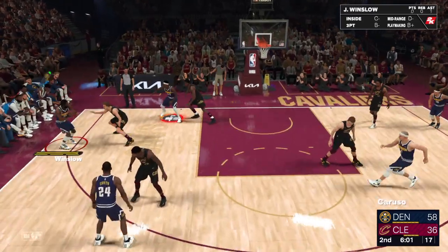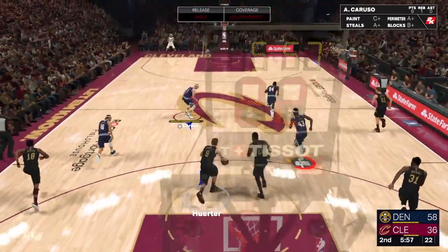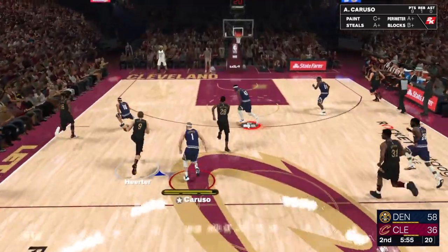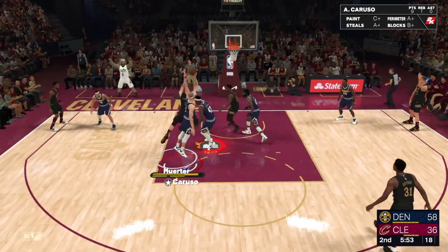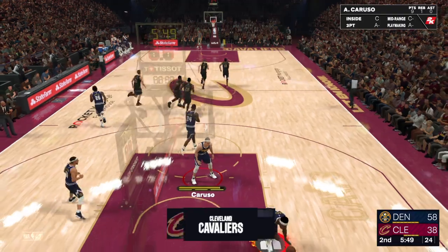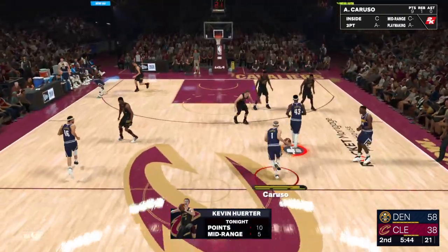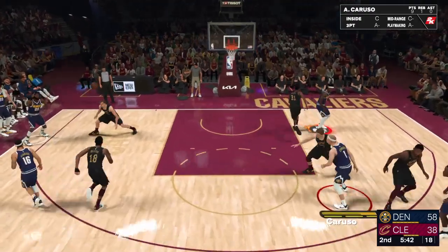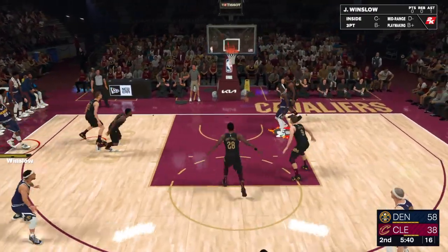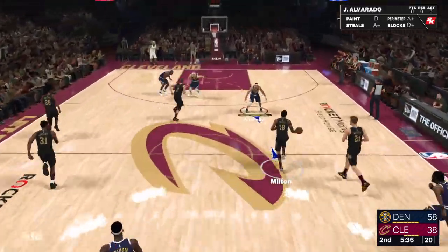Caruso kicks to Green. There's Winslow. The Nuggets with another miss. Cavaliers have gone 5 of 12 from the field here in the second. Herter, he gets that one to drop. He's now 5 of 12. His accuracy is on another level this quarter. Really high quality shooting. On the wing, Winslow. And another miss by Denver. The Cavaliers trail by 20.